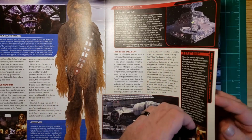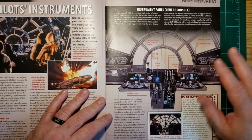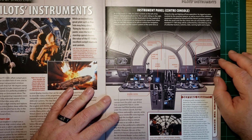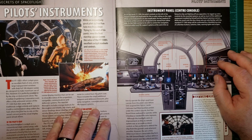So that's something that they've even kind of pulled in from lots of different things, as far as something that Lucas always kind of paid attention to. So this here talks a lot about the instruments and all that kind of stuff.